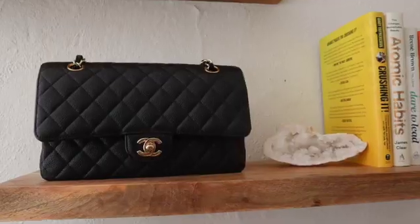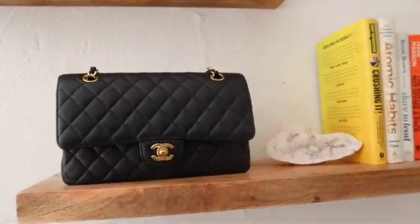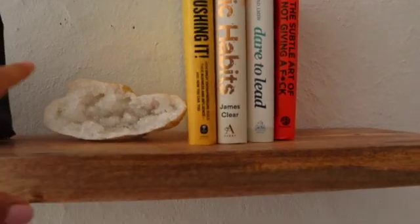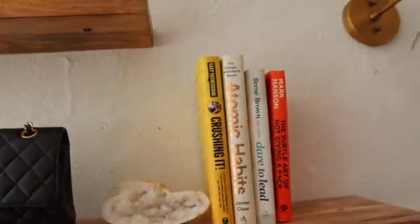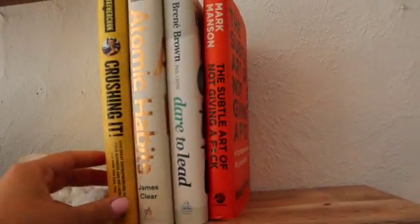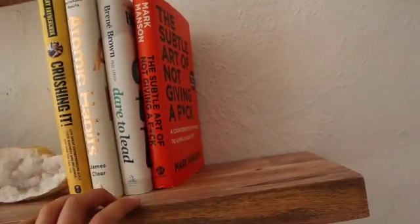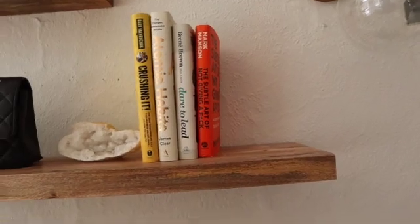Here I have my Chanel purse. My other purses are in the closet right now, and then I have another crystal that I got from San Francisco over here. Here I have the book Crushing It that changed my life forever. Also Atomic Habits and Dare to Lead. A lot of these are from a book club that I was part of.